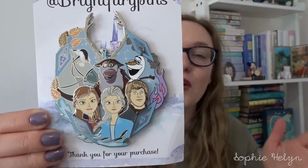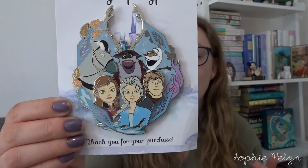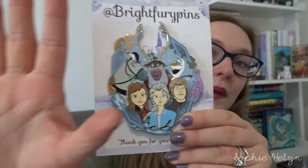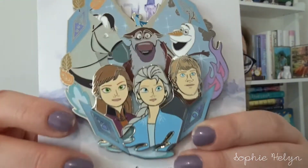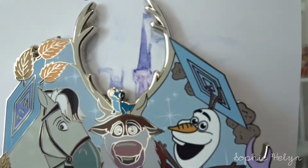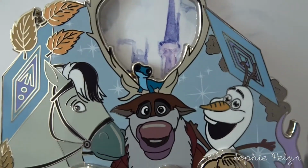Frozen is one of my side collections that I don't actively search out pins for, but if I see a really nice one, I've been trying not to do that as much, and really focus just on my main collections recently. But this is what this one looks like. It's got a pin on pin element, really big, that's it compared to my hand, and it's got some gorgeous details. It's obviously Frozen 2 with the elements, and you've got what is that little gecko's name, but you've got him up there. So I like it, but we'll see if that stays or not.